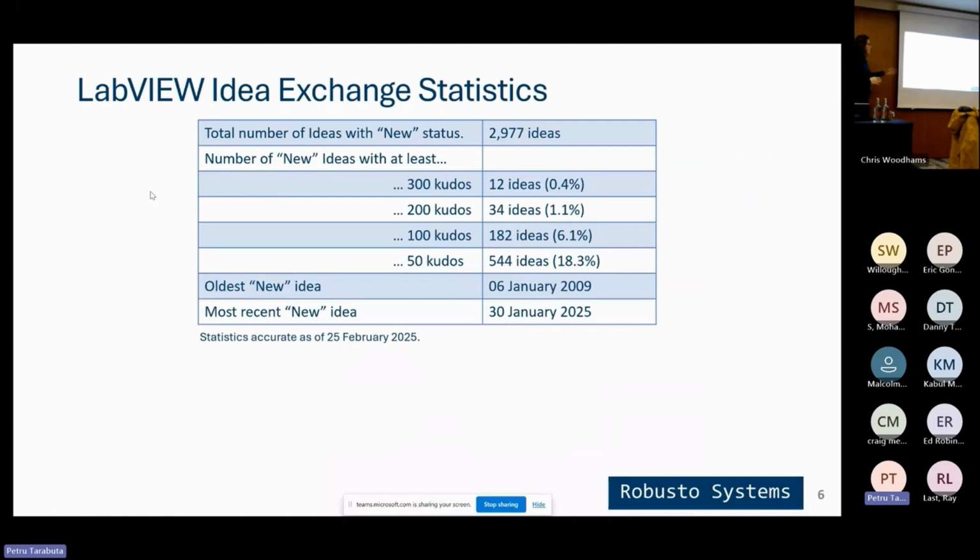In a way you could say 50 kudos is not that large of a number. However, the vast majority of LabVIEW programmers, especially beginner programmers, don't even know the LabVIEW Idea Exchange exists. They don't go there. So these votes actually represent a larger number of people who may wish for that to come true. It's just coming from the more seasoned programmers or those who are interested in scanning the forums and liking things. The oldest new idea is from January 2009. The most recent one is from last month.